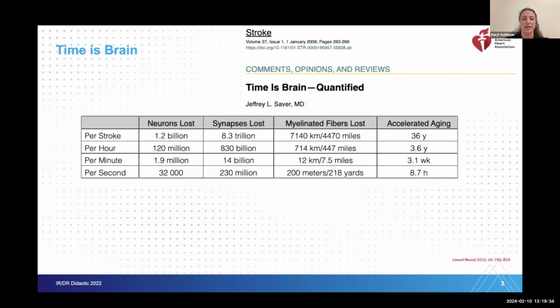So time is brain. As you all know, per stroke, there are 1.2 billion neurons lost. It's obviously something that happens very quickly, and it's per hour and per minute. So per minute, 1.9 million neurons are lost, and per second, 32,000. So obviously we have to act really quickly when we're going to intervene on these patients.